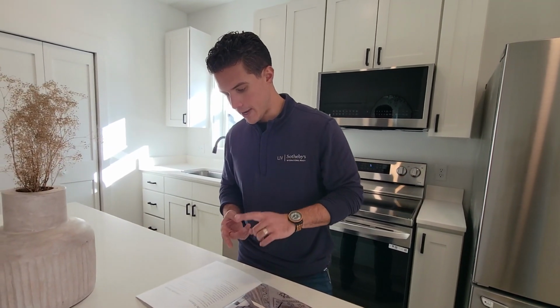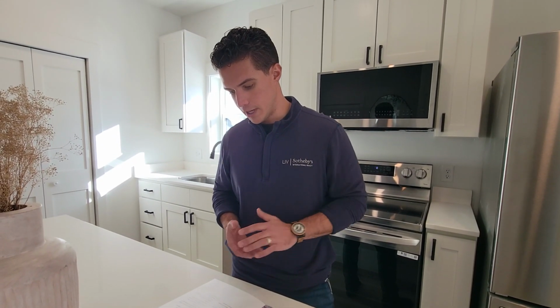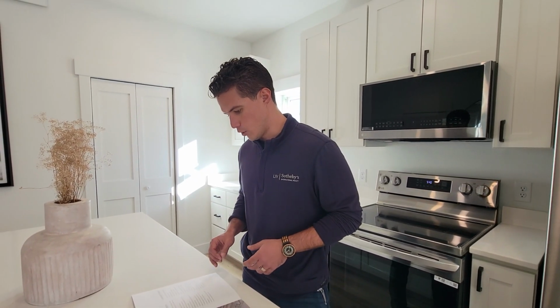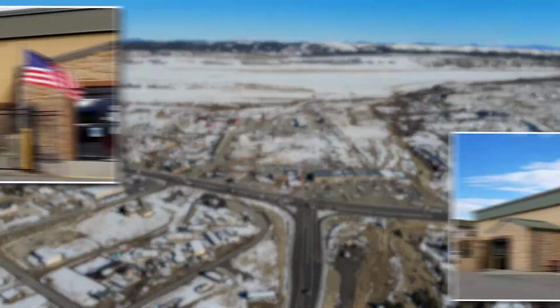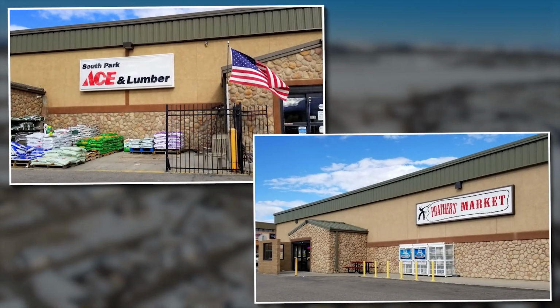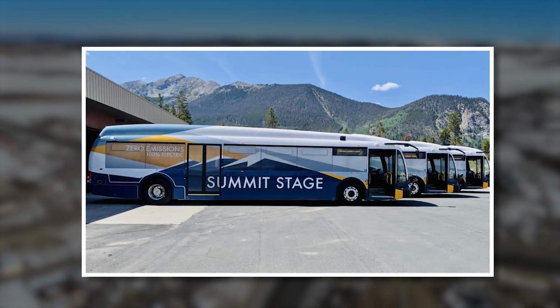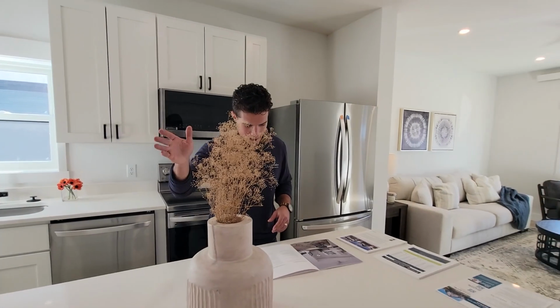HOA provides trash, snow plowing, clubhouse, game room, commercial laundry and management services, which is great. The clubhouse just down the road is some offices, some hangout areas, very low maintenance kind of clubhouse is what they were going for. Full service shopping right here in Fairplay. You've got Ace Hardware and Prather's Market right down the street. Summit Stage services to Breckenridge and all of Summit County. So that's right outside here.